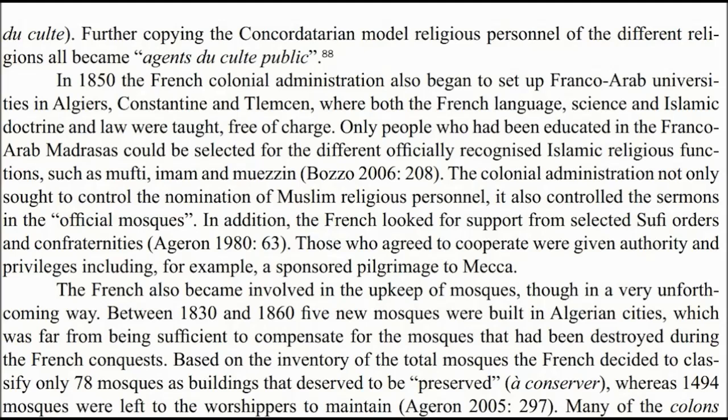But another thing is, especially after the 1910s, 1920s, 1930s, the French were paying for people for free to go to Mecca and Medina, to go to Hajj over there. And the French maintained the mosques, they financed them all. And so the 1830s to the 1860s was the beginning. Before then, we can't seem to realistically find anything else.